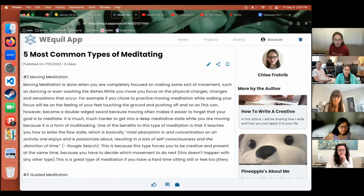This can, however, become a double-edged sword because moving often makes it easier to forget your goal is to meditate. It is much, much harder to get into a deep meditative state while you are moving because it's a form of multitasking. And I don't know about you, but I'm not very good at multitasking.